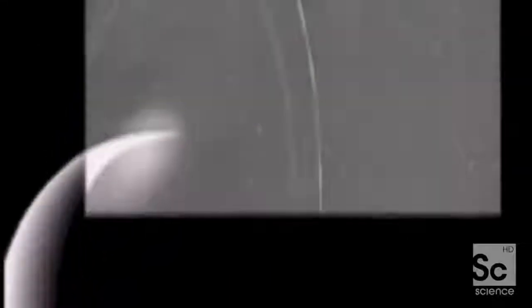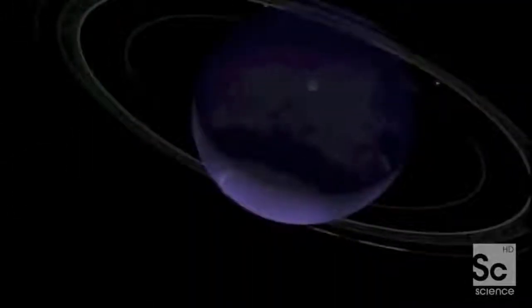Neptune has two main rings. Parts of the outer ring thickened where material has clumped. In imaginary close-up, particles of icy dust. There are 8 confirmed moons.